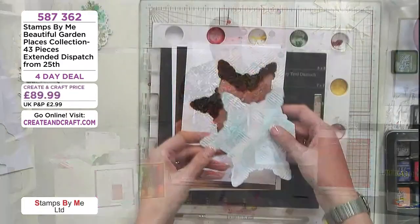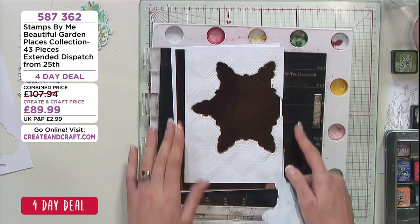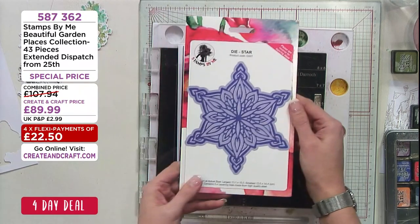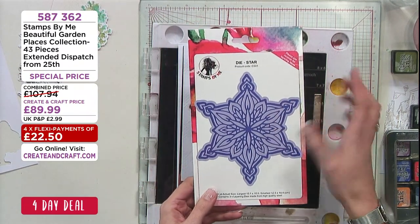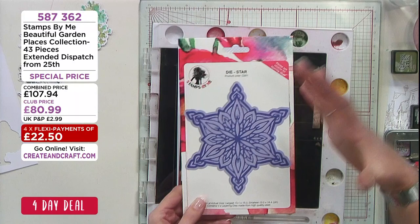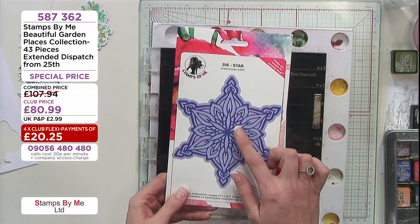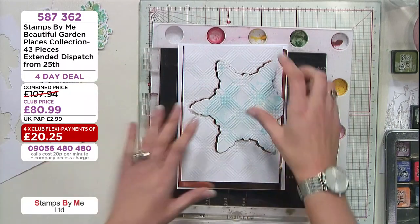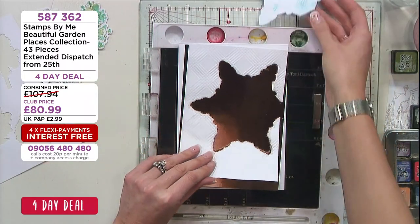So, I have here a piece of cardstock that I've run through an embossing folder, and I've cut out this large star. And the large star is this one, and this is on the website. It's with another large die, I think it's a snowflake, but this is an incredible price on the web, so check that one out. It's called Die Star. So let's go ahead and create our card.